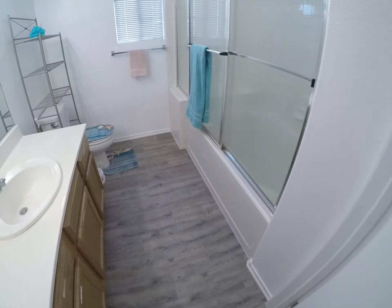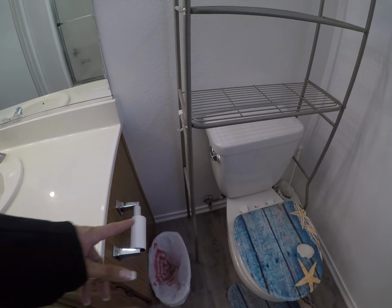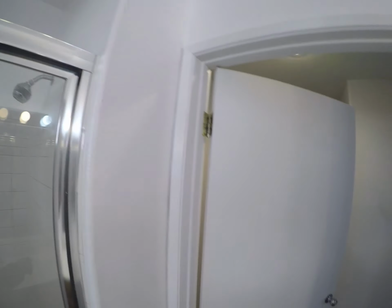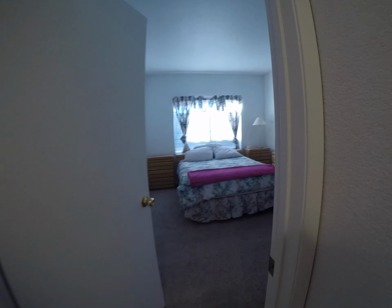Replace that blind. Make sure that is securely attached to the wall. Probably recock this and change that drain ring at the bottom for $65.